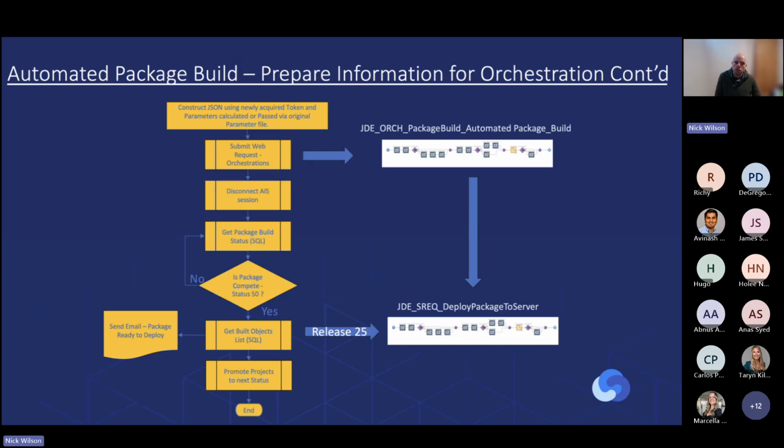And when it is completed, we will deploy or send an email to the appropriate people so that it can be deployed. From there, we will get the list of the built objects and include that in the package email. But with release 25, this is where we would inject the JDE service request that deploys the package to the server.